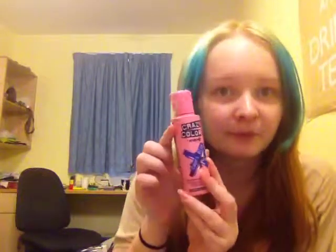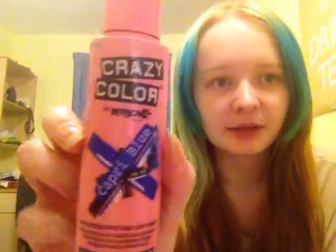So yeah, I consider this to be a good blue because it's really bright and it's really vibrant, and I'm definitely going to dye the whole head of my hair blue, but obviously I need my hair to be bleach blonde, so yeah, this is a decent blue.